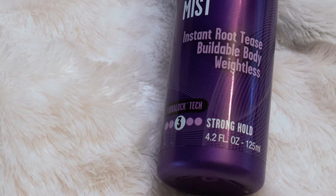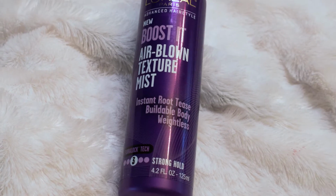This has appeared a couple of times in previous Gotta Have It's, Don't Buy It's, and I think another hair care video that I did. This is the L'Oreal Boosted Air Blown Texture Mist. I haven't used this in probably a couple weeks because I am trying out another texturizing spray, but I think this is probably my 3rd or 4th bottle of this that is completely empty and that I've had to replace.